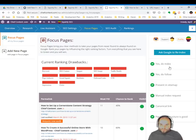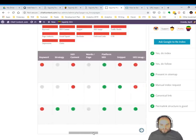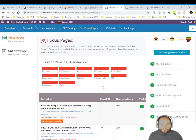And also you should always check the visibility, because in most cases I've seen people who weren't successful on search engines because something was red here, so they received red elements in this section. And of course, there are many other things to complete in focus pages, so I hope you'll have a great time once you start doing this today. Hopefully you'll start doing this today.